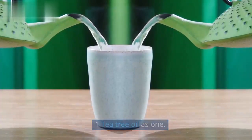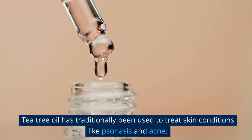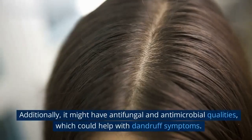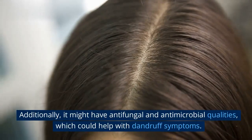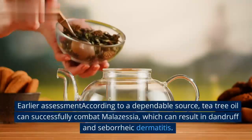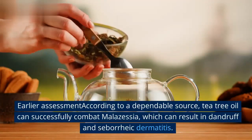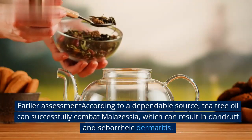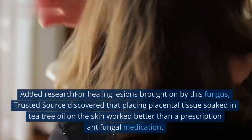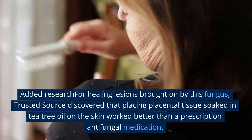1. Tea tree oil. Tea tree oil has traditionally been used to treat skin conditions like psoriasis and acne. Additionally, it might have antifungal and antimicrobial qualities, which could help with dandruff symptoms. According to a dependable source, tea tree oil can successfully combat Malassezia, which can result in dandruff and seborrheic dermatitis.